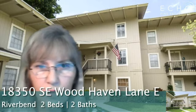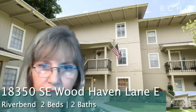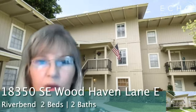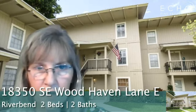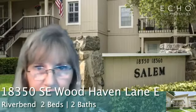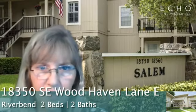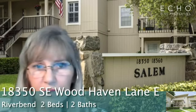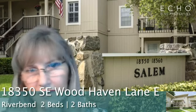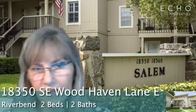It is a first floor entrance, all one level garden unit, which is definitely one of the most popular units that you can buy in Riverbend. It's set in a cluster called Salem. It's really cute in Riverbend. All the condos are set in little clusters, so you have neighborhoods within the neighborhood.